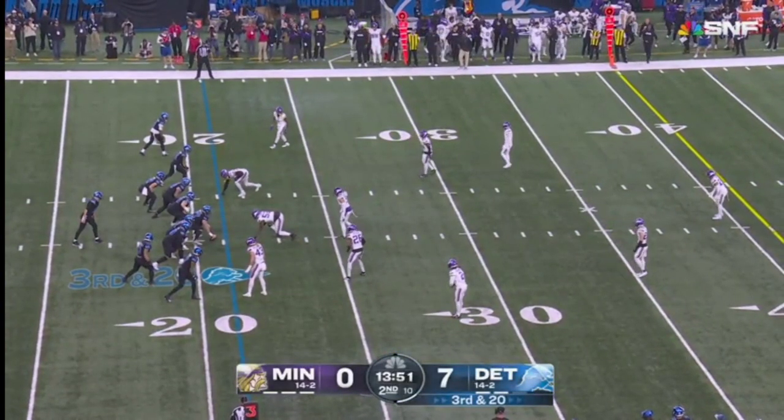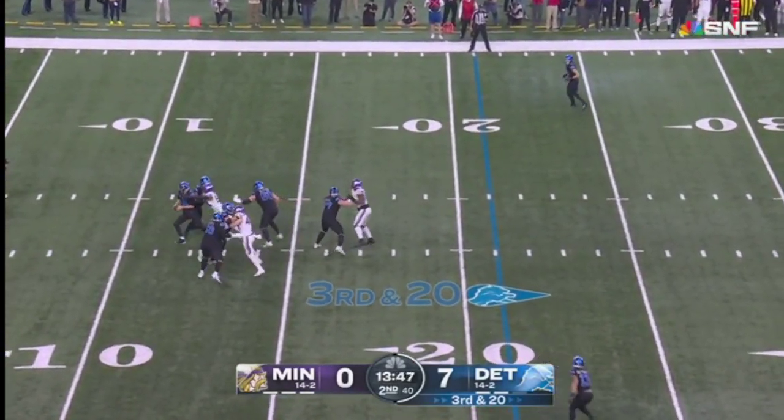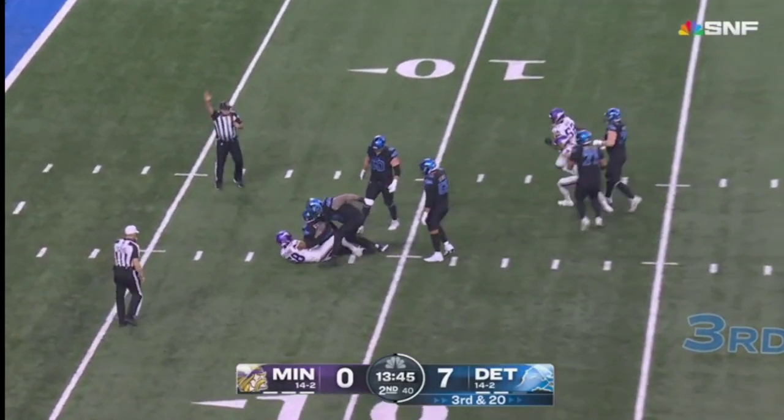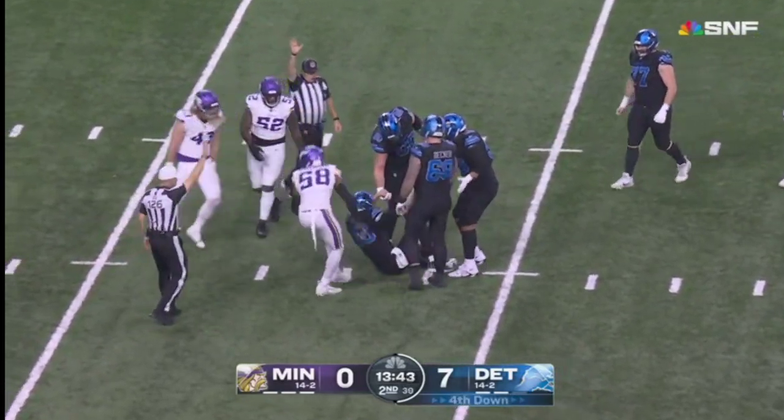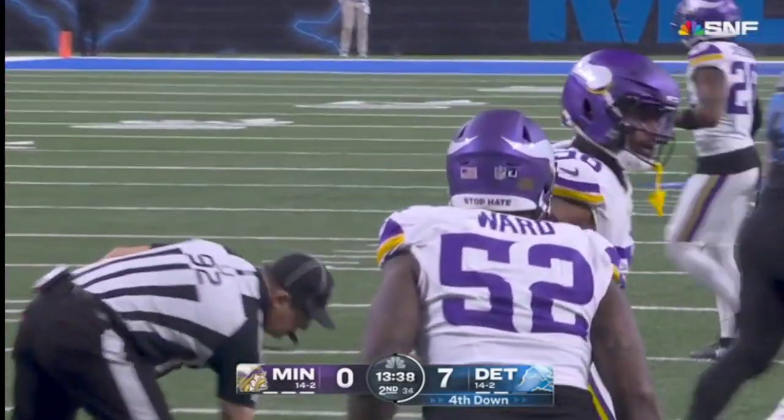I don't care how tough a guy you are. That hangs around. I don't know how he hung on to the ball. Loss of 8, 3rd and long. Goff in trouble. Bernard brings him down. Leads the team. 12 sacks. He had 12 and a half in Houston last year.